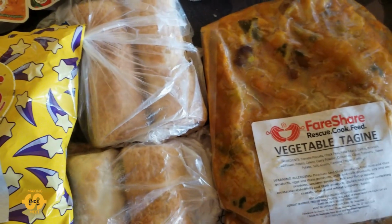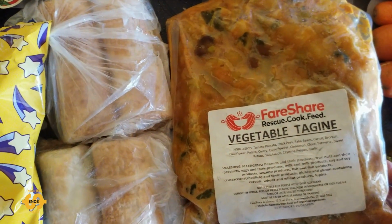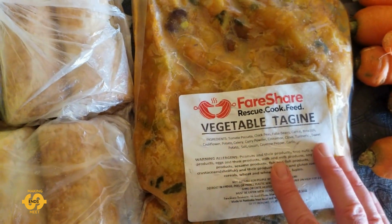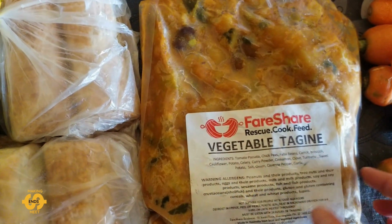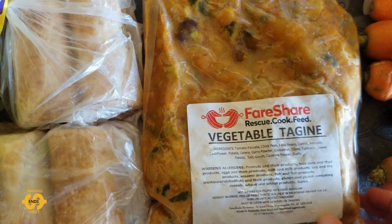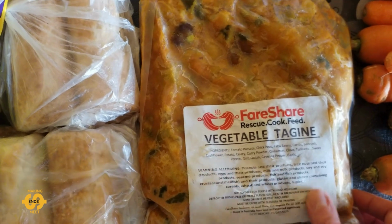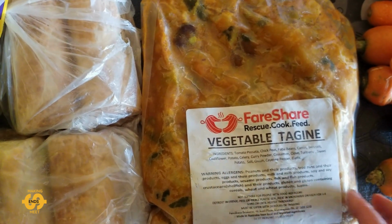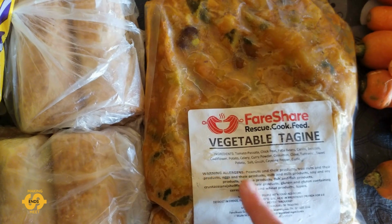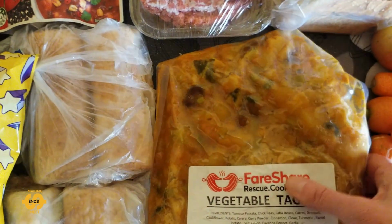And there was, lastly, in the cold items, a big bag of vegetable tagine, which sounds really interesting. This one's got chickpeas, it says, and fava beans, along with a whole heap of veggies. And I think it's like tomato passata, so it's like a tomato curry powder. Interesting spices in it too, cinnamon, clove, turmeric, along with sweet potato too, and a bit of cayenne pepper and garlic. So that's going to be really interesting to try.